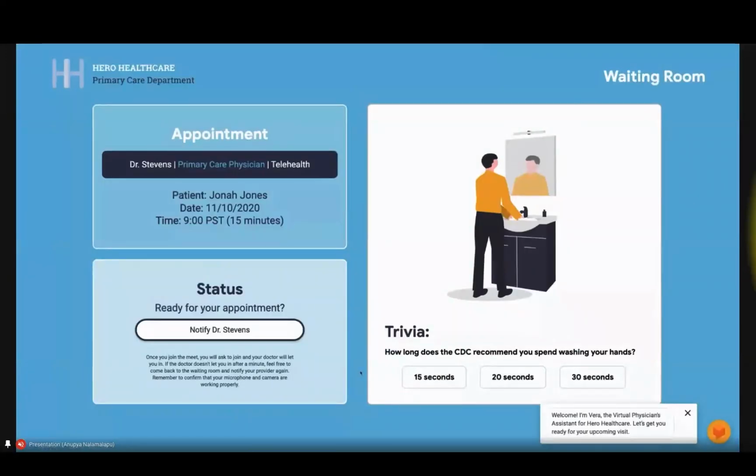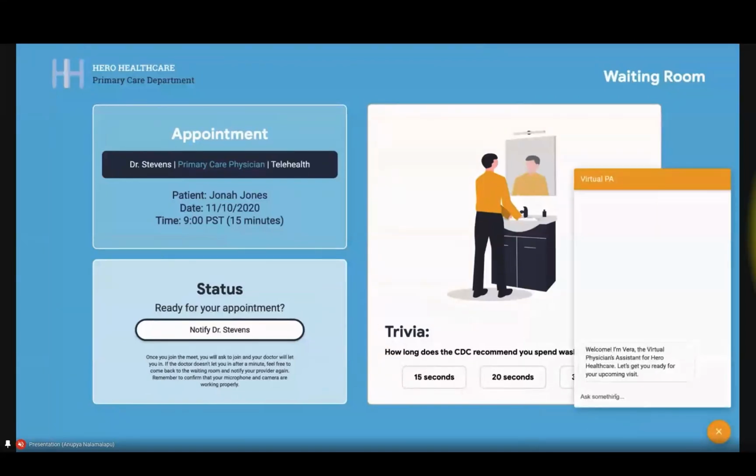The patient ID will be passed to the waiting room application in this process, so the waiting room is able to access the relative FHIR data, as you can see here. Now the patient is in the waiting room and will interact with the Dialogflow intake chatbot, which is able to access the FHIR as well. I won't go through it right now as we don't have too much time.